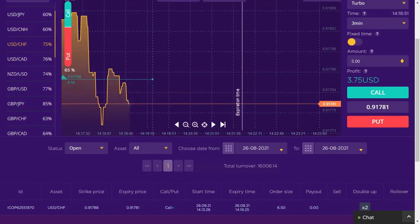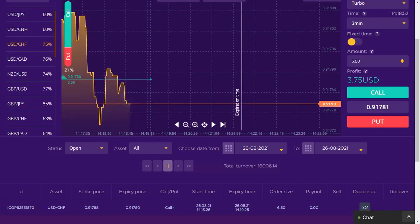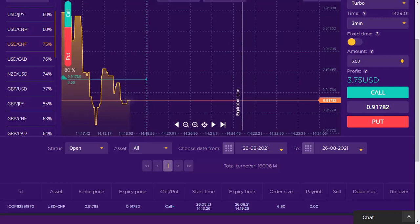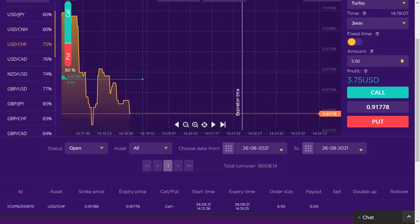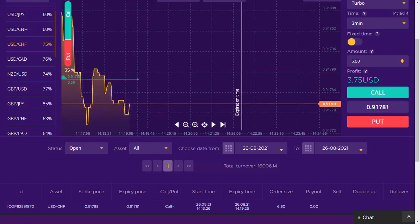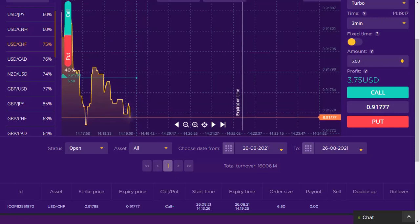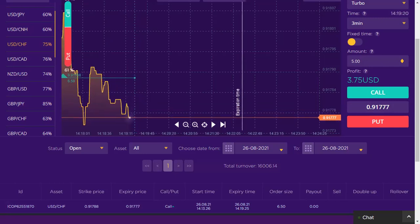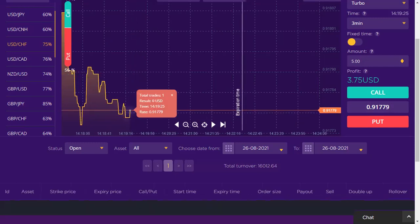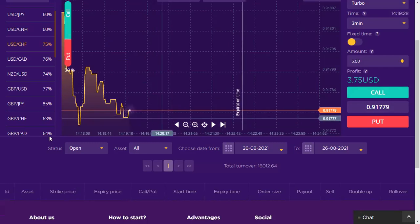Yeah, strong push to the upside. See what's happening here. USD CHF looks like it's gonna be a loss. All right, so it definitely looks like a loss there. So that is 1-1, right? That was a loss.